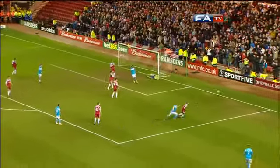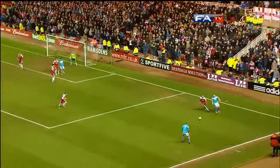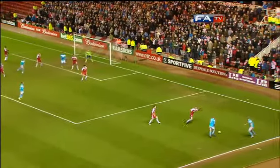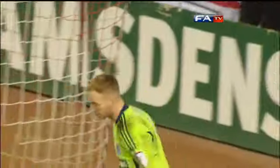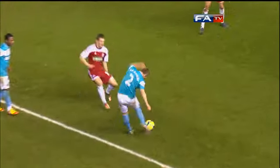And there is Bardsley again. Steele had to hurriedly thrust up his arms to keep it out. He's just so willing to join in, Bardsley. He's got great technique as well. Good touch, good strike of the ball. Comfortable enough save for Steele.